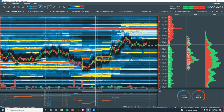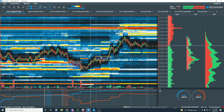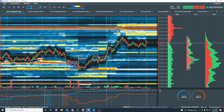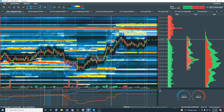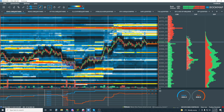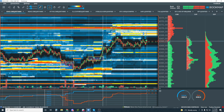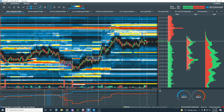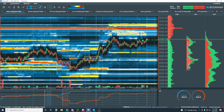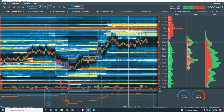So this is not the low volume pullback that we're looking for. In fact, the low volume pullback would be if this is consistent buying in here, and then if we came back to here and we saw a lot less selling, that would be our low volume pullback. But the consistency in the buying like this is what we want to see for a low volume pullback, because the buyers took control from this point onward.